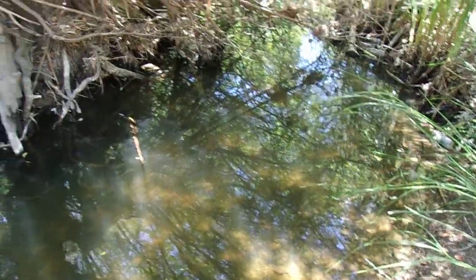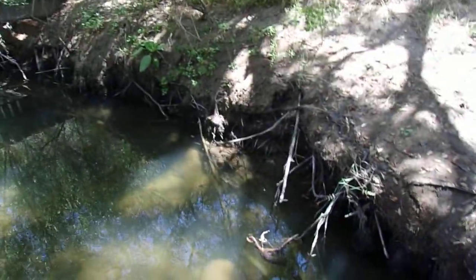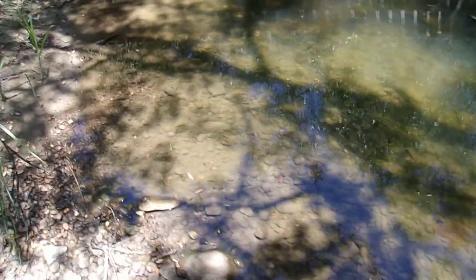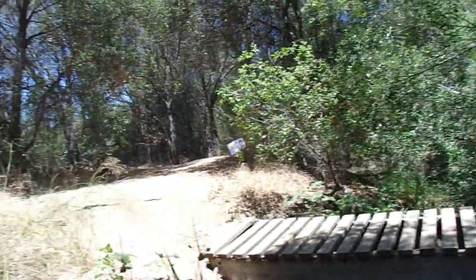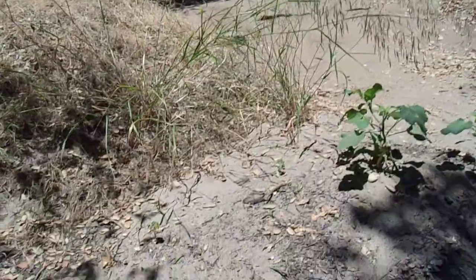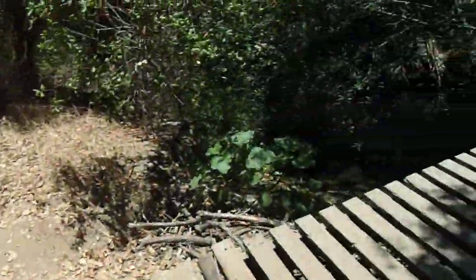Oh, my luck has been so poor lately with finding amphibians. Maybe there's just not enough water for them to really get out. Still, regardless, this is beautiful over here. It's always nice to see water. Okay, well, I'm gonna come back up, start heading up this way.